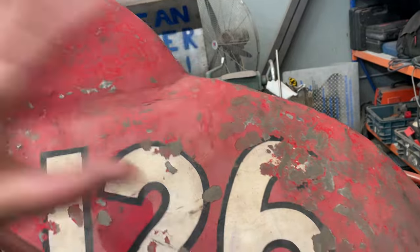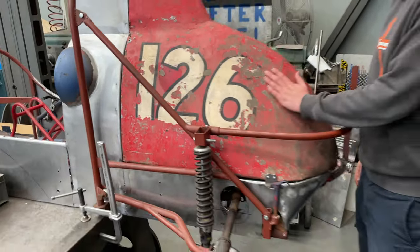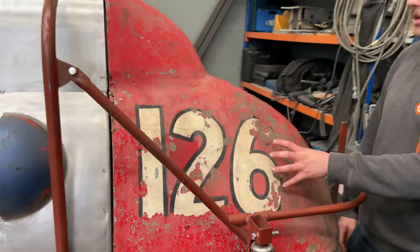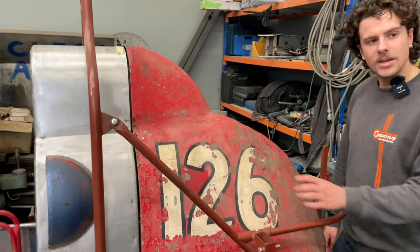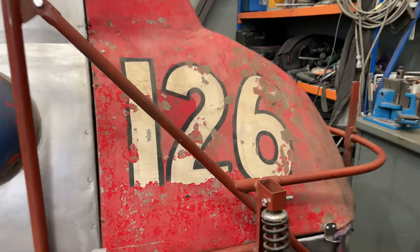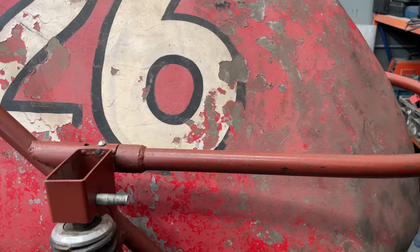That back end looks fantastic. Unreal, doesn't it? Absolutely fantastic. That is history in itself, like that preservation I was talking about. Mike Wolf on American Pickers would be going bloody nuts on that. Yeah, exactly. The originality, the numbers.